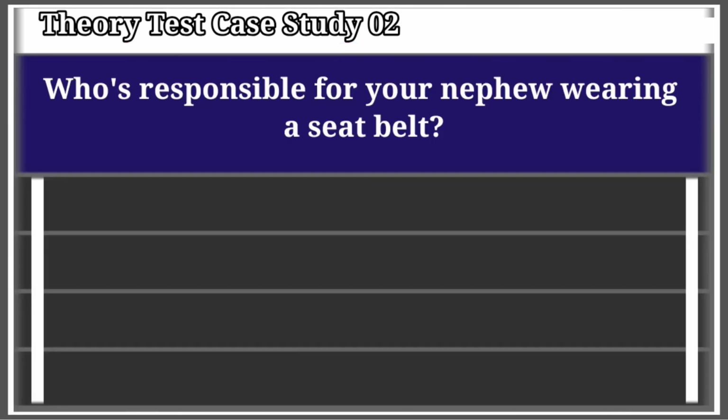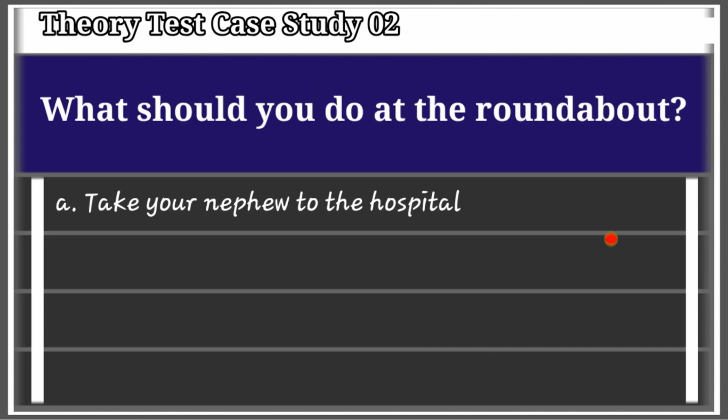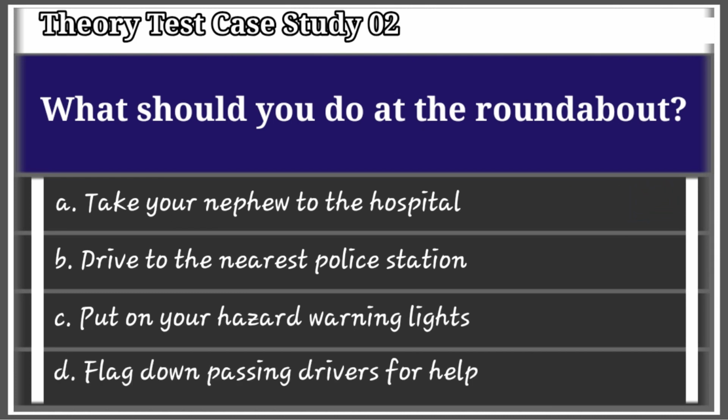Question 1. Who's responsible for your nephew wearing a seat belt? A. He is. B. You are. C. His parents. D. The police. The correct answer is A. He is. Question 2. What should you do at the roundabout? A. Take your nephew to the hospital. B. Drive to the nearest police station. C. Put on your hazard warning lights. D. Flag down passing drivers for help. The correct answer is C. Put on your hazard warning lights.